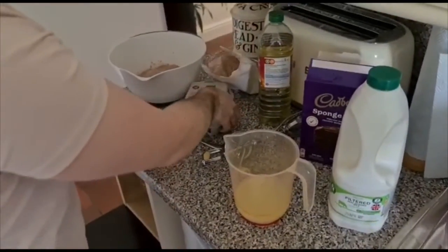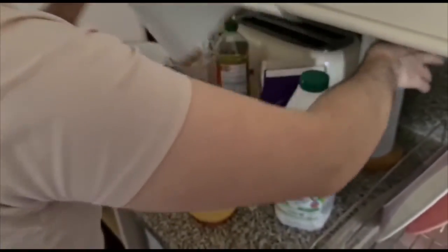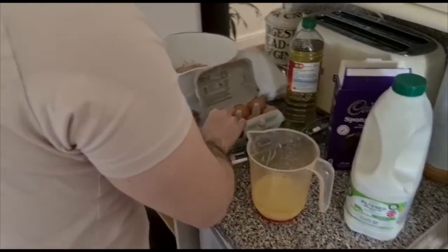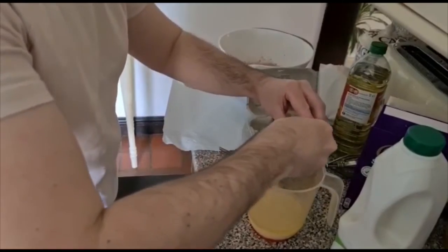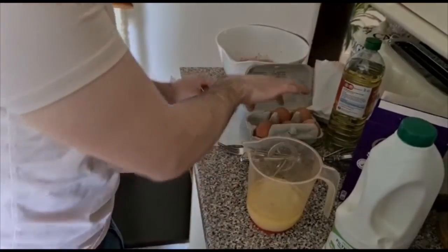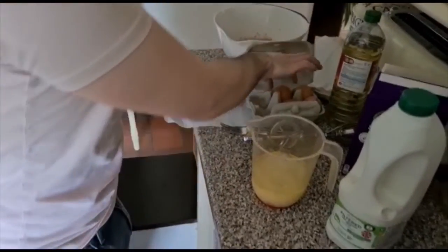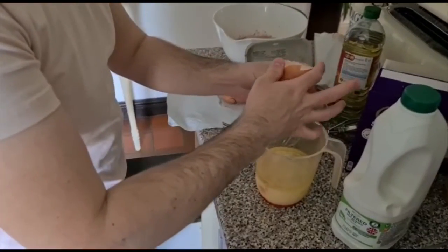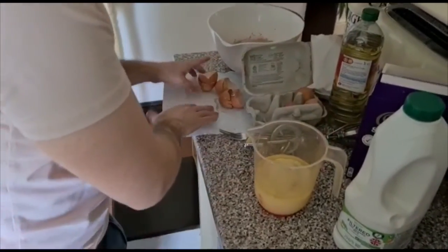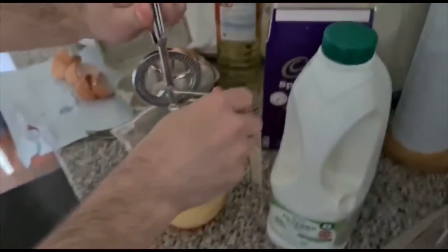And then we need 3 eggs. So let me just take a minute to put the eggs on. Eggs. One. Expertly done. Two. Three. And I hope I didn't get any shelling. There we go. Nice whisking. Whisking time.